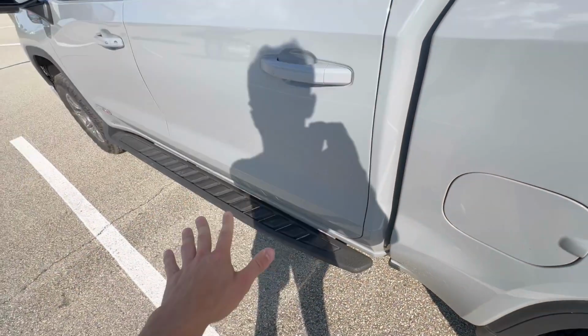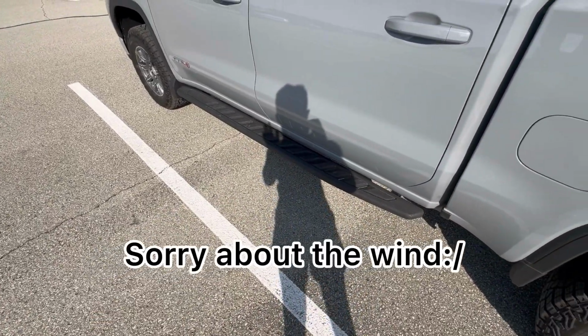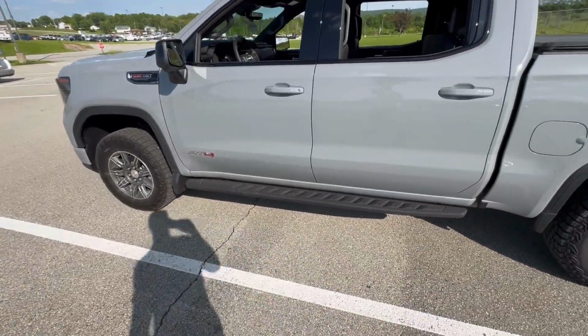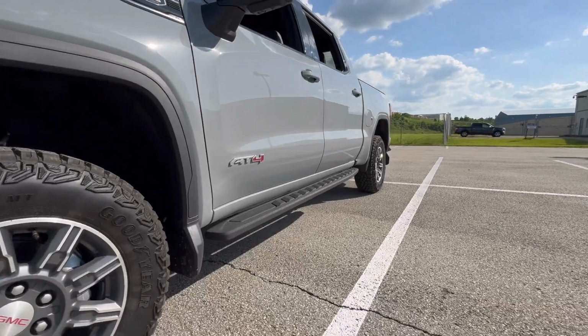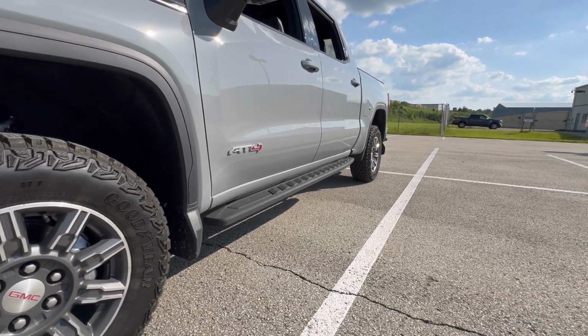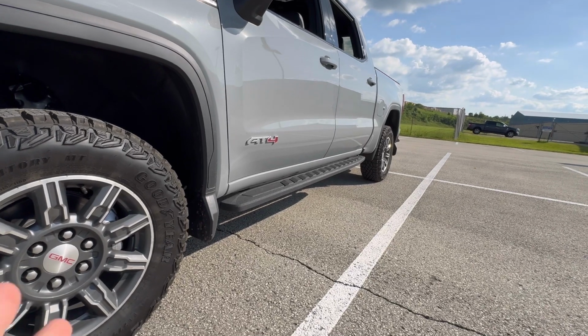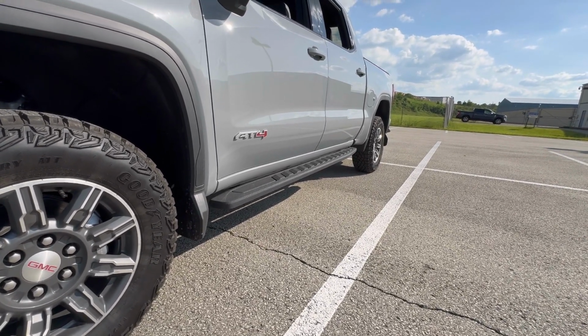The running boards, at first I was very skeptical on the running boards. Turns out they are not that bad. They're actually quite nice. And just to clarify, the reason why I was skeptical with the running boards is because running boards just make the truck look unaesthetic. These are kind of like low key. You don't really notice them unless someone points them out.